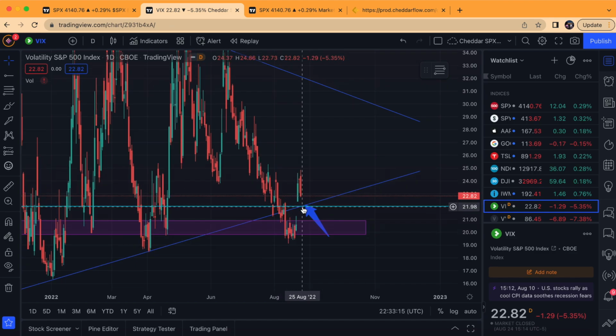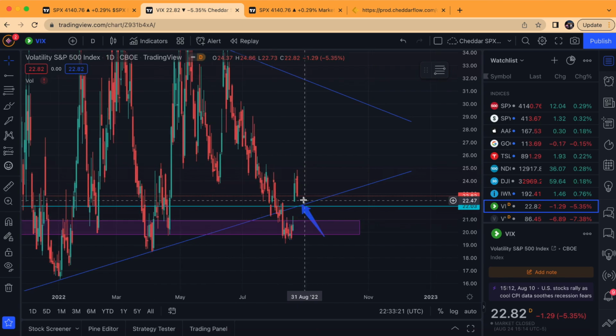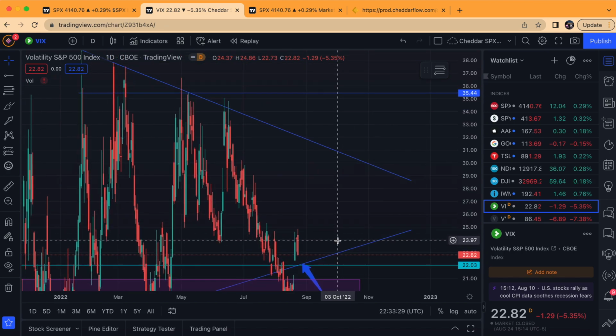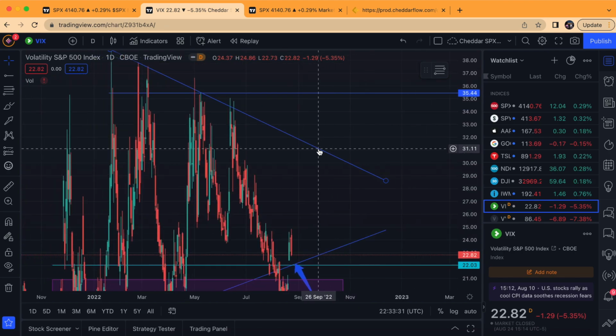Does it want to come back down and retest 22? Probably, and we'll probably see something like that, or maybe even go a little bit under. But for the most part, we're over it right now. You have to be extremely cautious as long as VIX is over this 22 level and above this blue trend line, because upside can go all the way up to 30, 31 as of now. So that's something to watch.